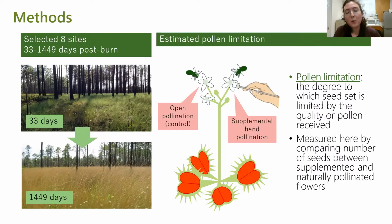So the way that I looked at it was we selected 8 sites of differing amounts of time since the last controlled burn had occurred, ranging from a month to nearly 3 years after the last burn. We selected 20 plants from each of those 8 sites. And then for one flower on each of those plants, we allowed it to be pollinated naturally. And on another one, we saturated the stigma with as much pollen as we could to represent sort of the best case scenario for pollination. And essentially, this is a measure of pollen limitation, where we are comparing how well the pollinators are performing compared to what might be the best case scenario, to compare it between these different environments.